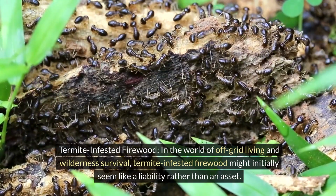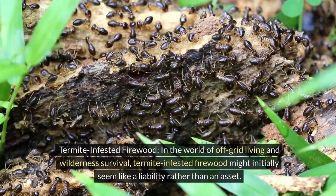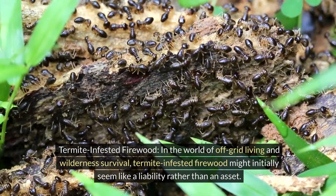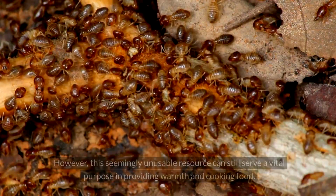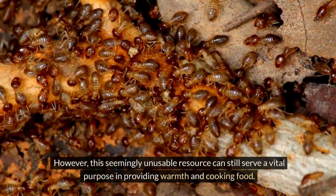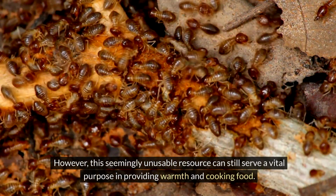Termite-infested firewood. In the world of off-grid living and wilderness survival, termite-infested firewood might initially seem like a liability rather than an asset. However, this seemingly unusable resource can still serve a vital purpose in providing warmth and cooking food.